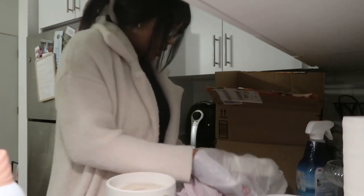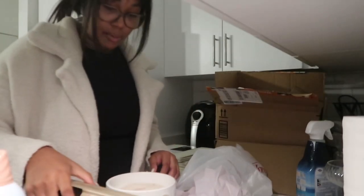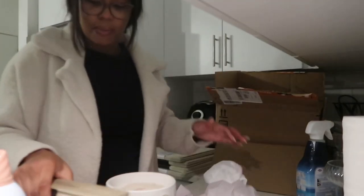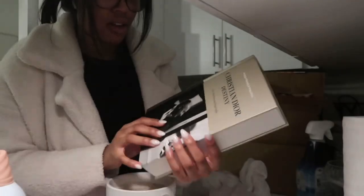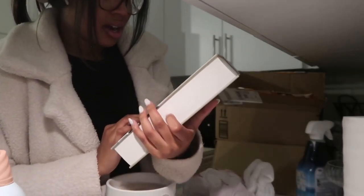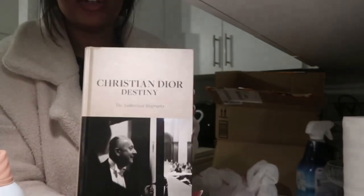And then I got a table book. It took them forever. I had them price matching because it didn't have a price on it. But it took them forever just to price match the thing. It's honestly crazy how long it took. But I got this Christian Dior book. All the stickers are on there now. This is an authorized biography about Christian Dior, but it says Christian Dior Destiny.